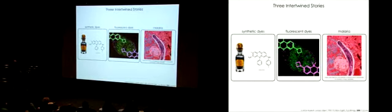Coomassie brilliant blue in 1896. This dye we still use to stain proteins in gel electrophoresis. Ponceau 6R in 1878. This is a stain that's still used by pathologists today. And fluorescein, this molecule here, which was first synthesized in 1871.